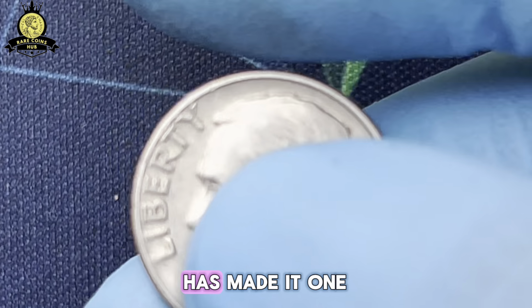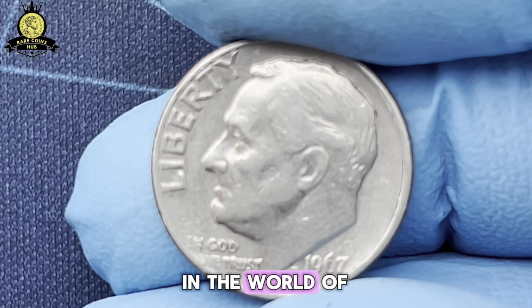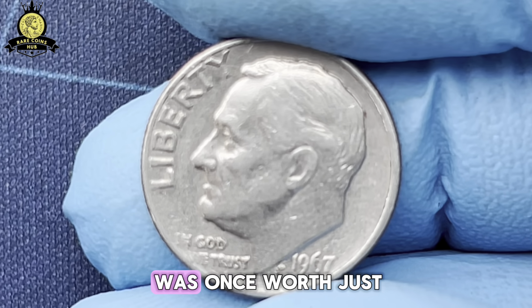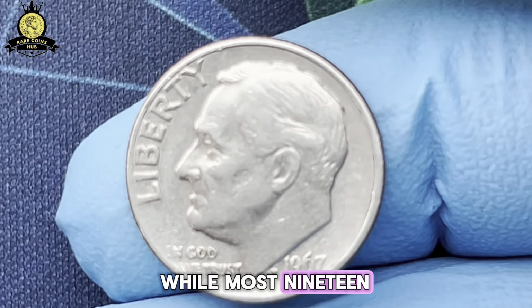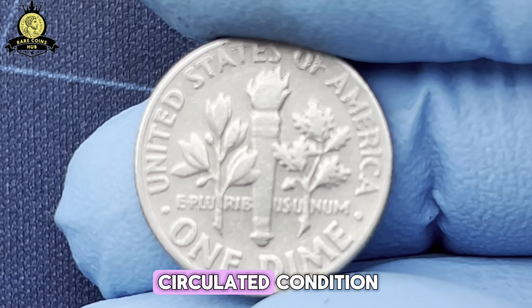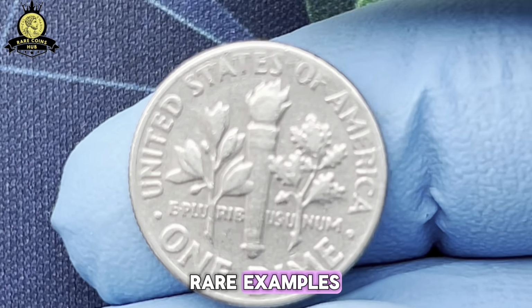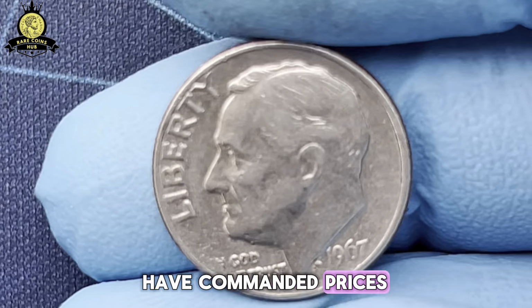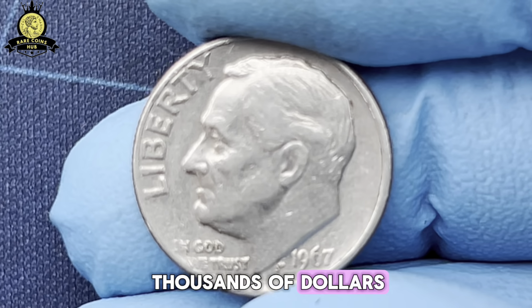The value of the coin has made it one of the most coveted dimes in the world of numismatics, fetching prices that many would find surprising for a coin that was once worth just 10 cents, while most 1967 dimes can be found for a few dollars, especially if they're in circulated condition. Rarer examples, particularly those with significant errors or in mint condition, have commanded prices in the tens of thousands of dollars.